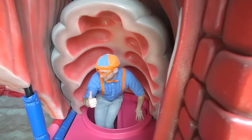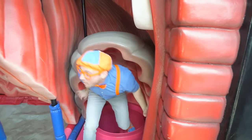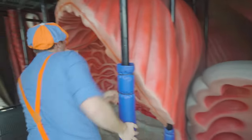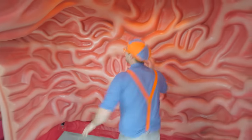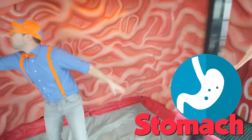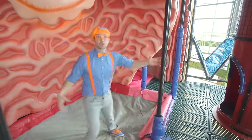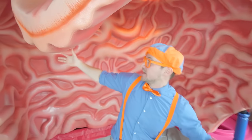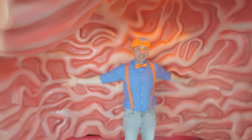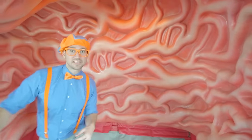Whoa! Hey! I just climbed up from the bottom! Whoa! And we are inside Eddie! Wow! Look at this! Is this his stomach? Whoa! Yeah! It's his stomach! It's so cool to see inside of Eddie! He is so big! His stomach is bigger than me! But my stomach, yeah, it's probably about this size. Pretty cool. All right, I'm gonna keep going up.